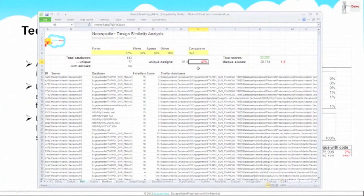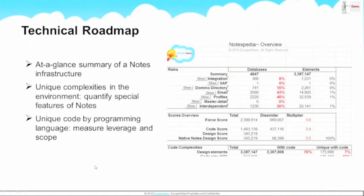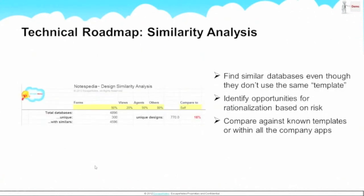To rephrase what I'm saying, this means that of that pool of applications, if you are willing to deal with slight variation between the design of those applications, you can actually regroup those applications into a single target on the new platform. That's a huge time saving. So the similarity analysis is a way you rationalize based on design. Clearly, the data in all those applications is still going to be moved into the same target. But you drop a significant number of applications. And this organization actually had, this was 16%.